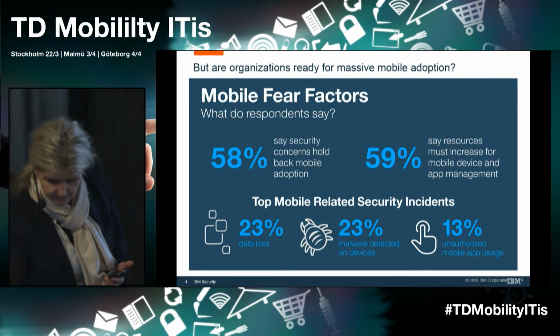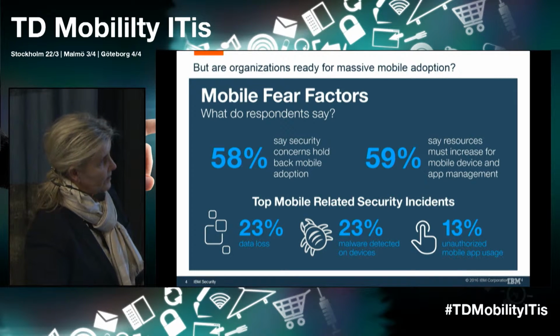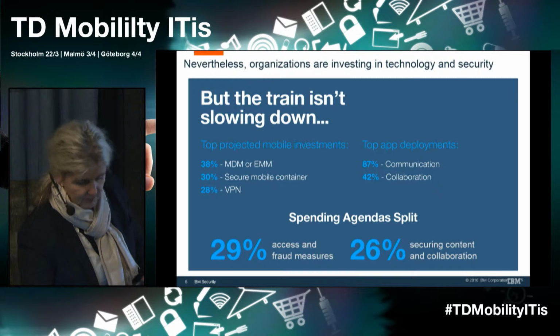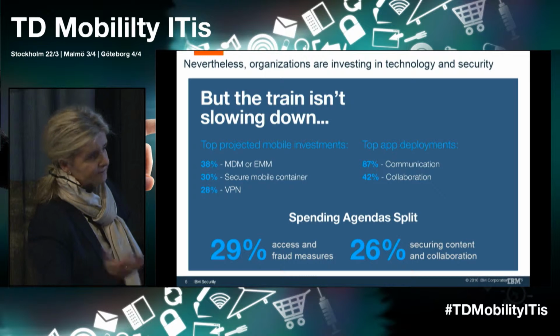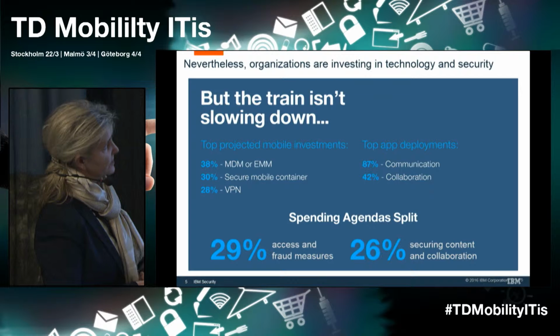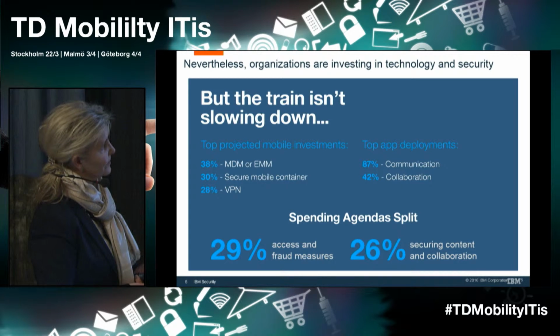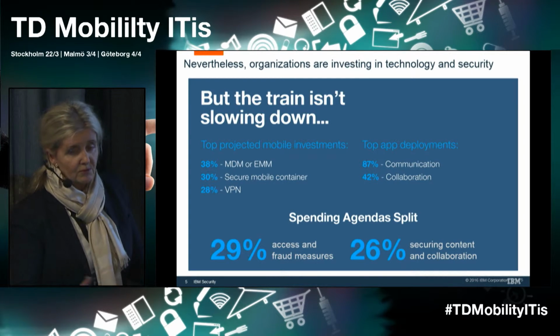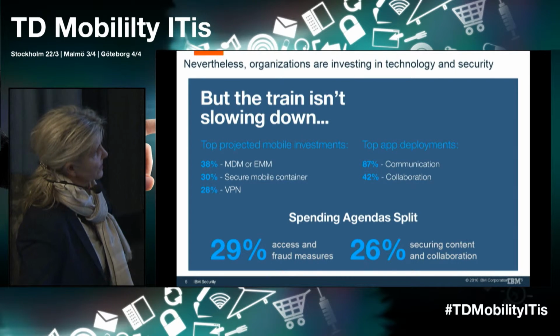So I think we have a very good product which supports the various operating systems and so on. I won't dwell too much on this; you've probably already seen there are a lot of analysts trying to predict the top mobile investments in the future, and I think it's reasonable that enterprise mobile management is an area where you want to secure the employees. But you can always discuss whether the figures are a little higher or lower.